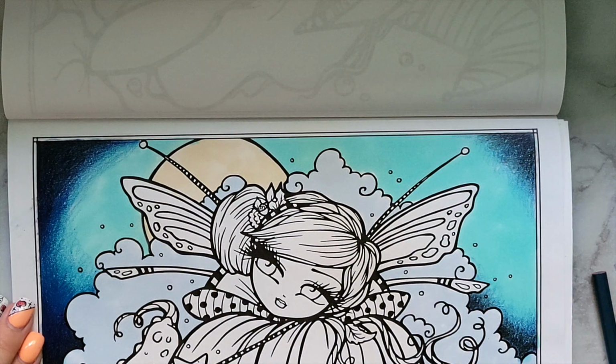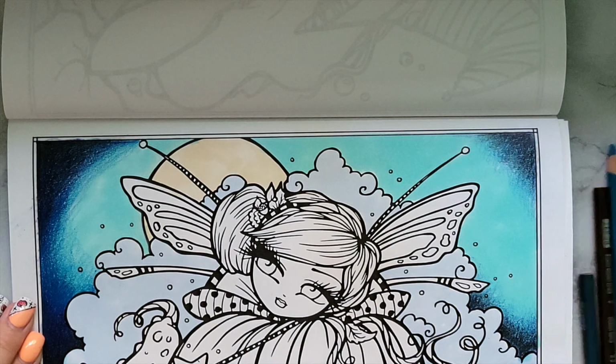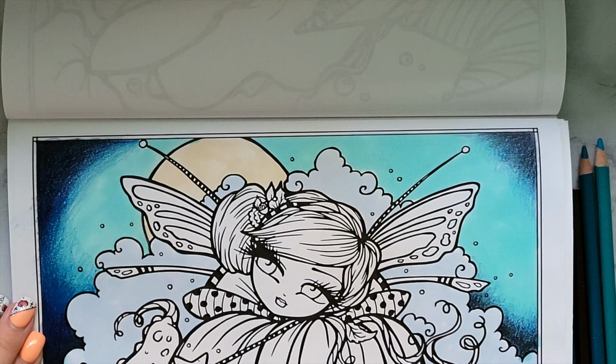I forgot to separate my stuff. So we've used dark umber, Indanthrone blue. We've used the peacock blue. We haven't used cobalt turquoise. We just used gray-green light. Now we're going to use pale sage.